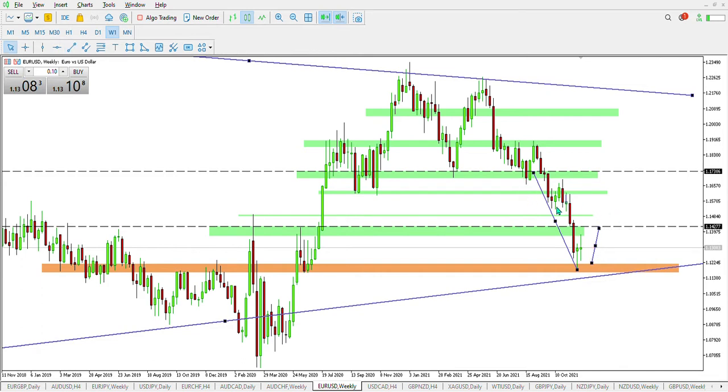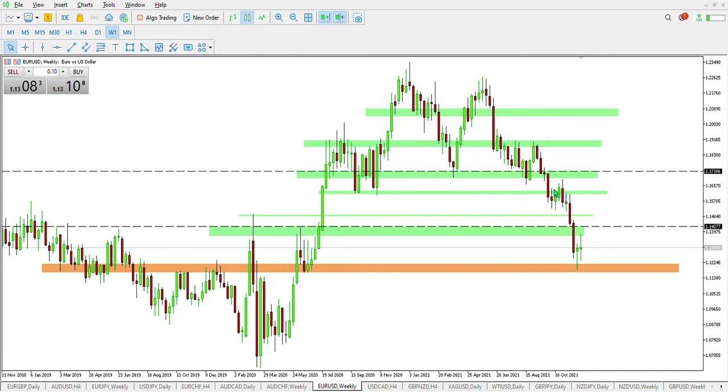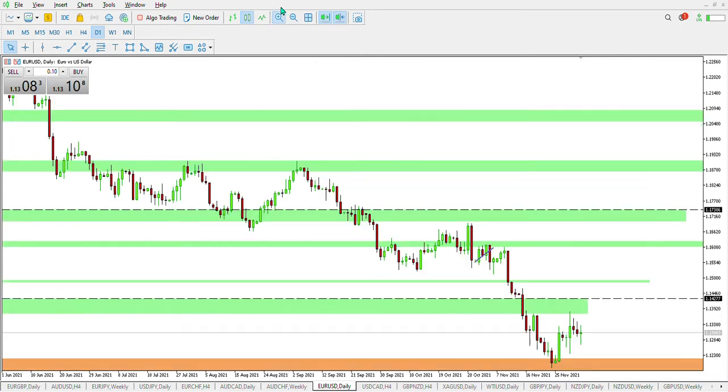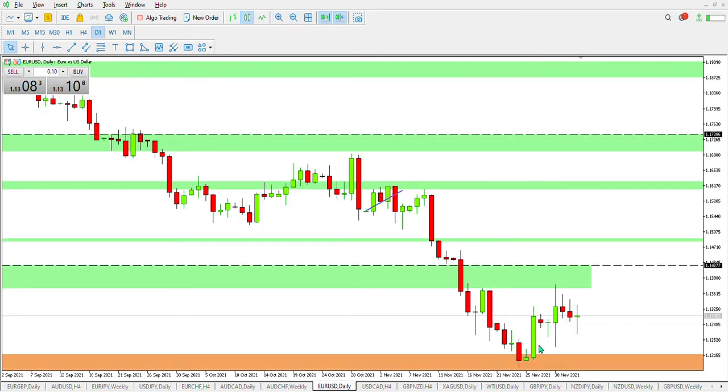Well, now let's switch back to the daily chart so we can see where we can find a good place to trade. What happened at the end of last week was this beautiful bullish candle, then a test to the downside, a correction which gives us a nice opportunity to enter a long position, and the price went back to the previous resistance. This is how I traded.